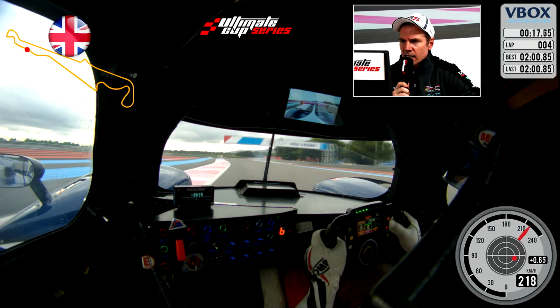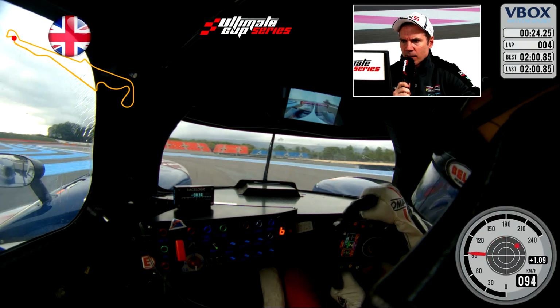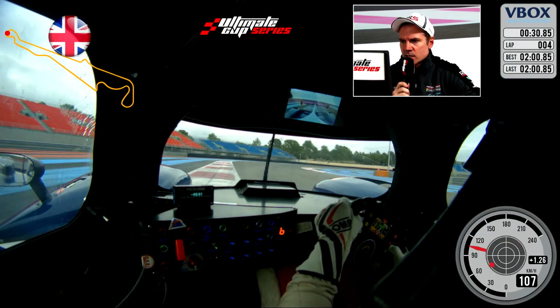Then you're holding it to the left down towards turn 5. You can see a little bit of tyre smoke in the air from the lockup of the car in front. Carry a lot of speed there over the apex. Don't take too much curb. You saw there it kicked away on me as I took a little bit too much curb. It bounced the back of the car outwards into some oversteer.